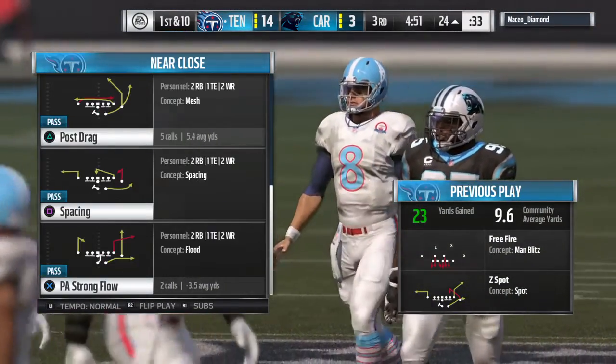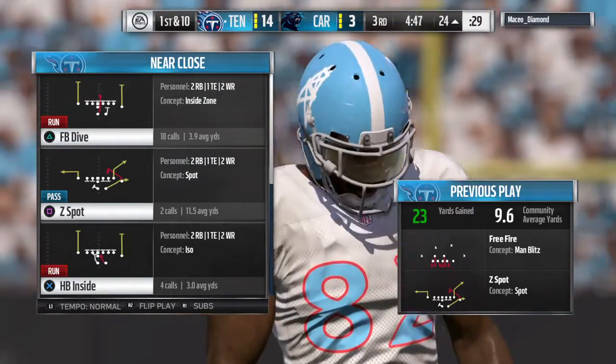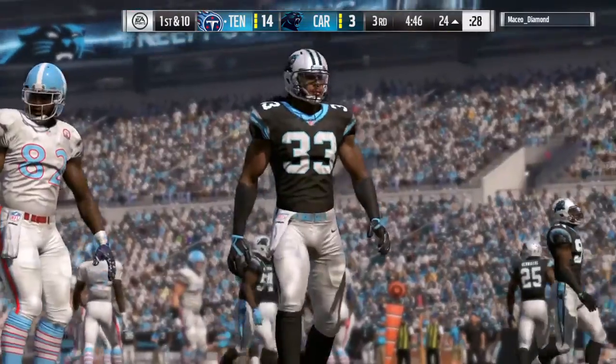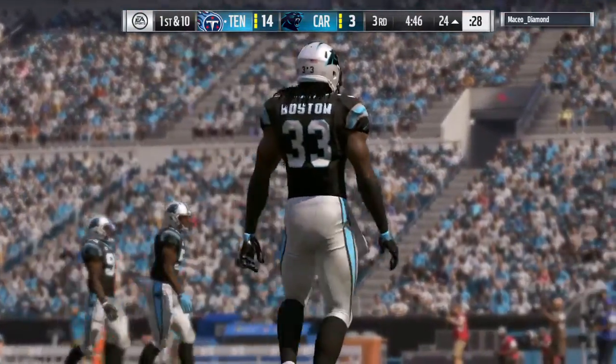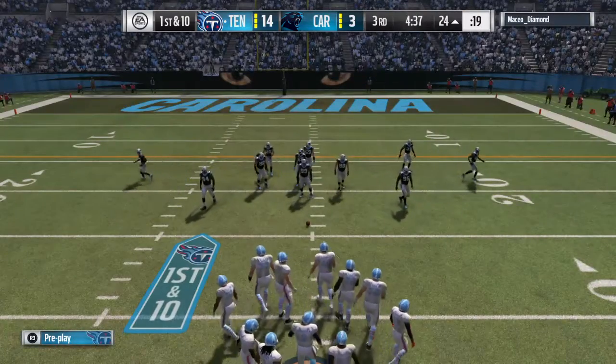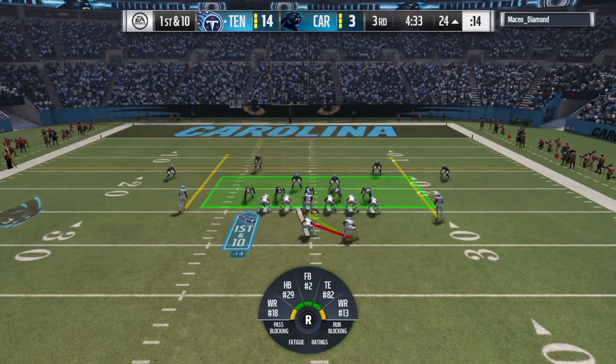Hey, when Marcus Mariota was at Oregon, throwing to the tight end wasn't much of an option, was it? That spread offense, you didn't have him on the field too much. Now, he's got one of the best in the game in Delanie Walker. Last year, Walker led all the tight ends with 94 catches. So after that big gain, let's see what else the offense has up its sleeve.